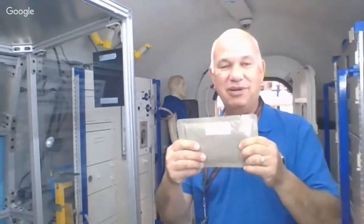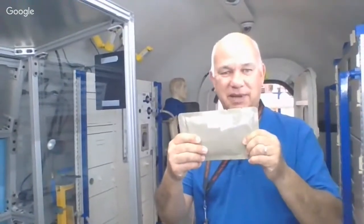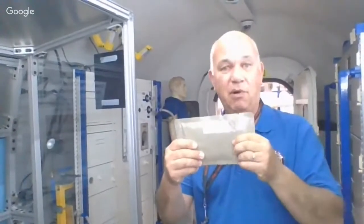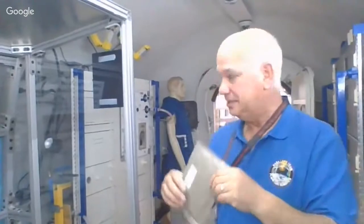So they're looking at growing stuff. They've grown some food up in space, and so they would look at doing something like that on the moon, maybe even Mars too. So you want to do that.